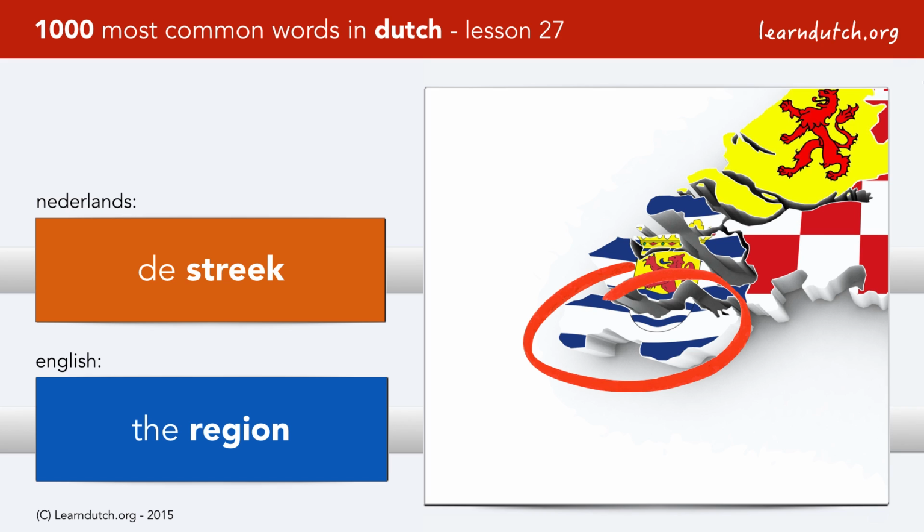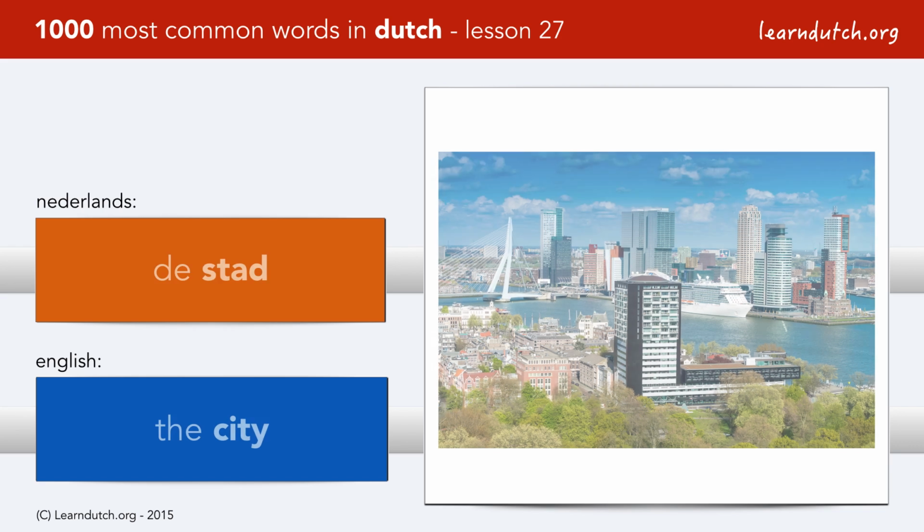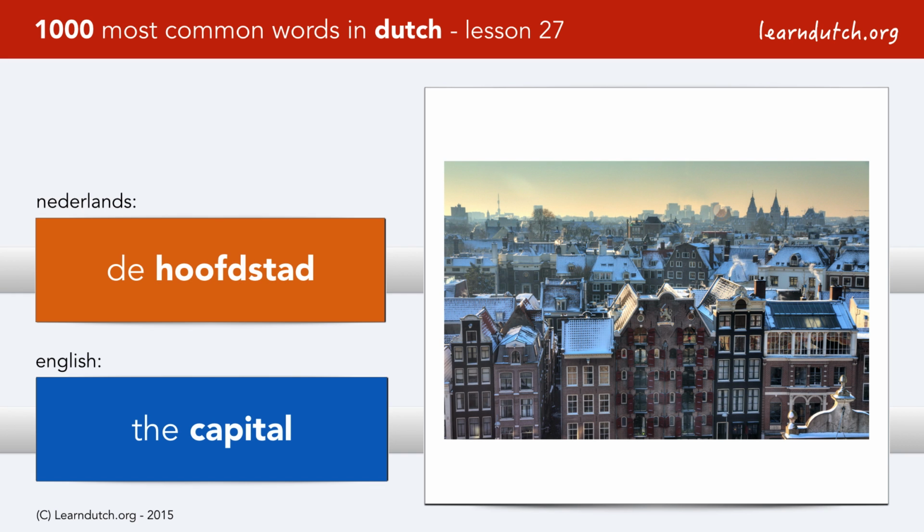De streek. This is not a formal division, but is usually a part of a province. In the picture, Zeeuws-Vlaanderen, and that is where I grew up. De stad. Here you can see the Rotterdam skyline. De hoofdstad. And this is Amsterdam.